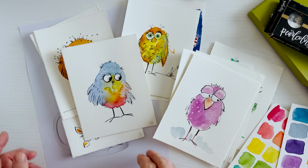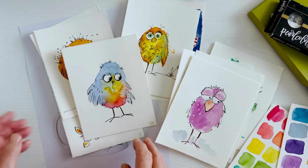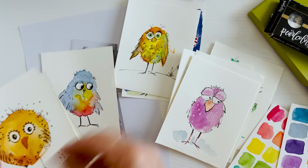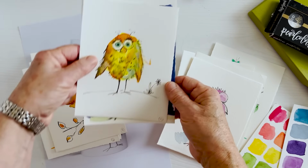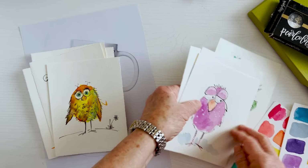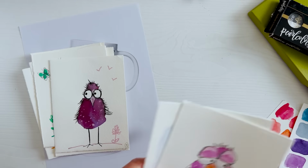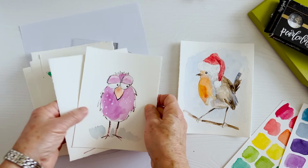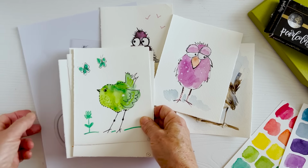Let me see, where shall I start? Okay, so up until this moment in time, these are the ones that we've done. We've got this one here, and this one, and this one, and this one, and this one, and this one, and that one. And this is a new one who's just come along to join his purple friend here. Now these ones here are all going to be transformed into brilliant mugs.